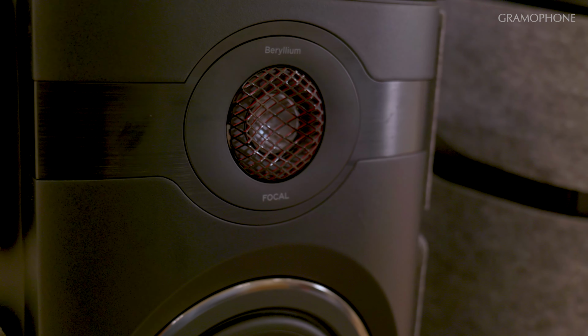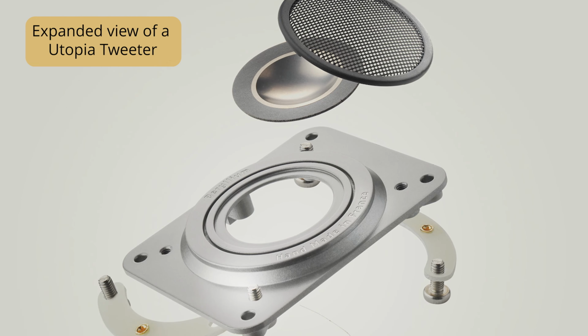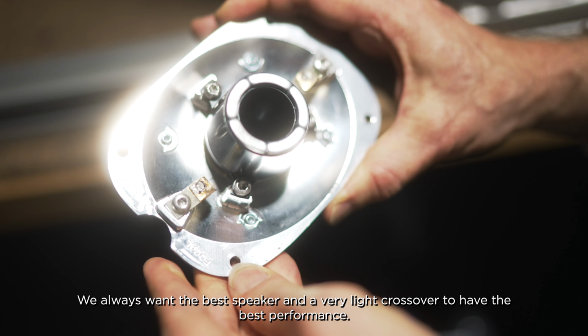So the entire tweeter shape is different than the Utopia series. The actual attachment point, the suspension, is completely different. And the entire rear of the tweeter is completely different. The only thing shared between this and the current Utopia line is that it's made out of beryllium, really.